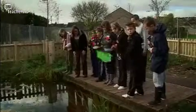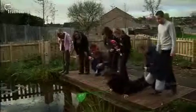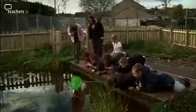A really good way to get a close-up view of the pond is to lie down on here so you're safe, and then have a really good look at what you can see inside and get the probes in as well.